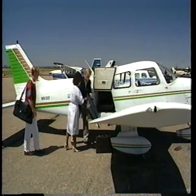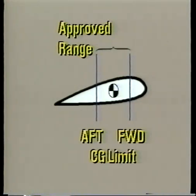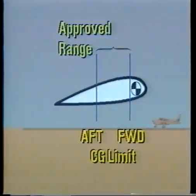By paying close attention to where and how much fuel, cargo, and people you load on an airplane, you can ensure that the center of gravity will remain within the limits set by the manufacturer. If too much weight is loaded in the front section of the airplane, the CG will be forward of the limit, making the airplane nose-heavy. If this happens, there may not be enough elevator or stabilator force available to rotate the airplane for takeoff, or to raise the nose of the airplane during the landing flare.